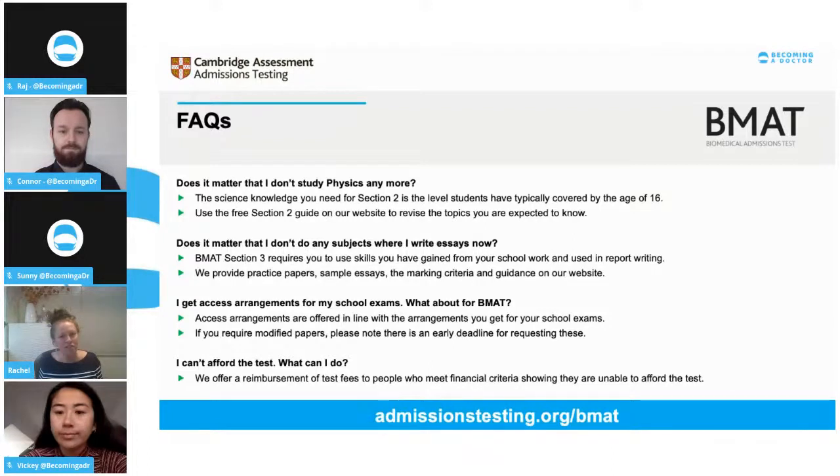Does it matter that I don't do any subjects where I write essays now? As I've mentioned, BMAT section 3 is only a short essay, 1 page of A4, and it requires you to use skills that you've already gained from your schoolwork, such as in English, say GCSE English, and that you've already used in report writing on your current courses. On our website, we also provide practice papers, sample essays with examiner commentary, and the marking criteria, as well as quite a bit of guidance about how to approach the writing task. So this will help you prepare.